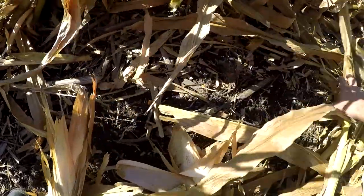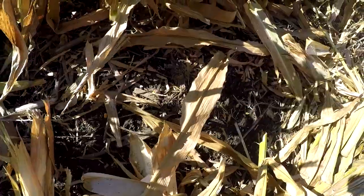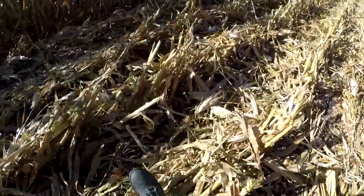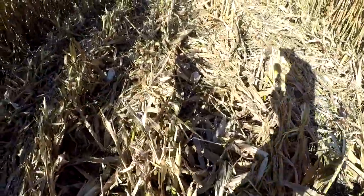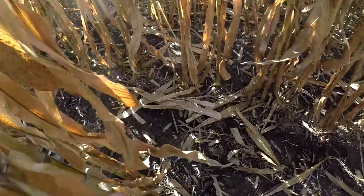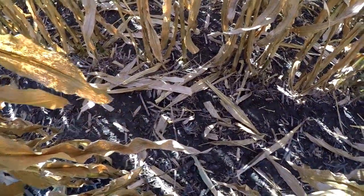The spot that I checked a minute ago was pretty much spotless. There are a few on the ground, I guess, but some of that might be, there's some bolt holes in the middle of a head that, if it's shelling on the auger, there could be kernels falling out.